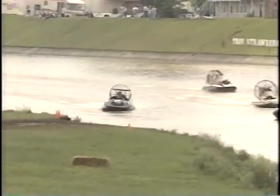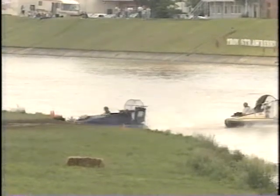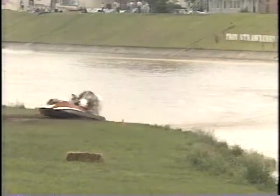A big difference in the craft, Michael, between Barzinski and Miller, the skirts. We can also see the front of these craft with another fan up front, another engine up front. That's providing the lift on these home-built craft. You just see 3 of them going by right there.